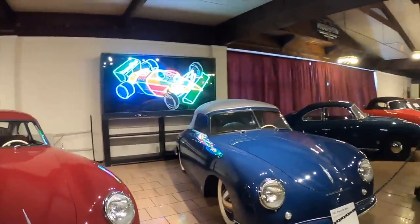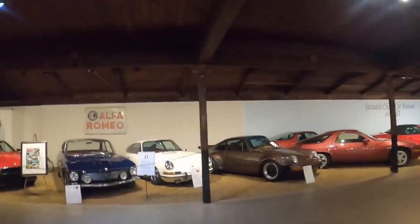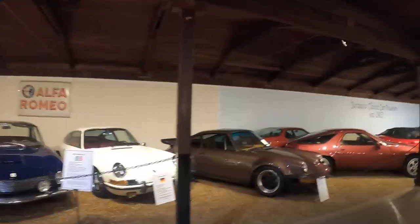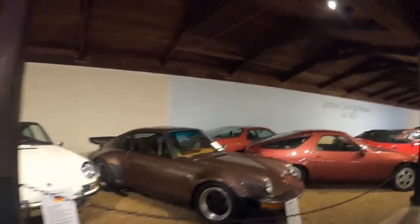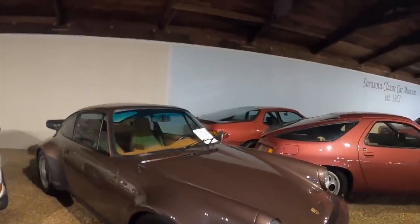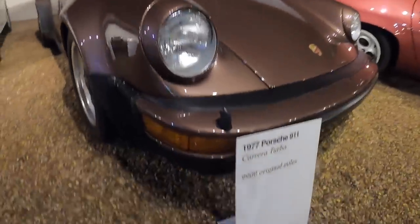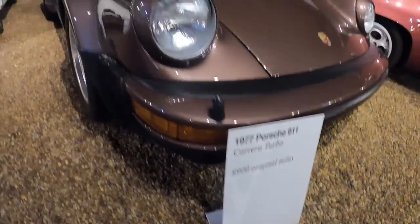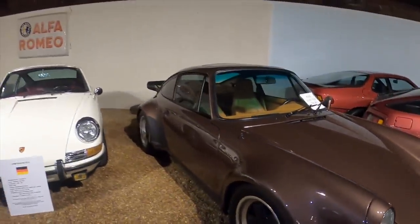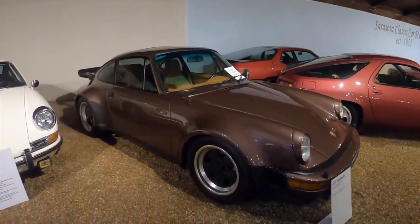There's a gathering of them spread around a little bit. One of the most popular cars is this 1977. What makes it so popular? Well, a Porsche turbo has always been popular. They stuffed that turbo motor in the back of it and flared out the wheel arches. This particular car has slightly less than 10,000 miles on it. It's not for sale, as we're asked daily.